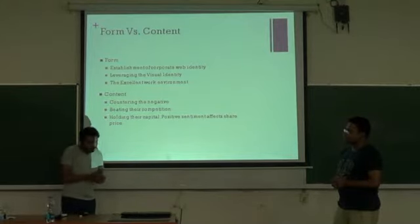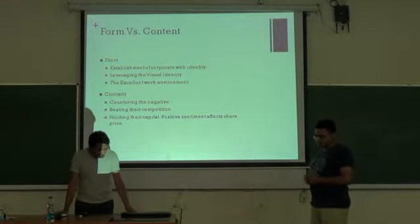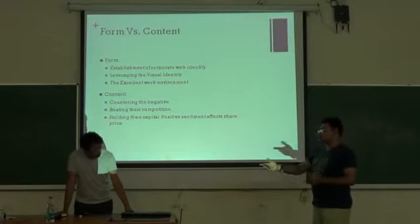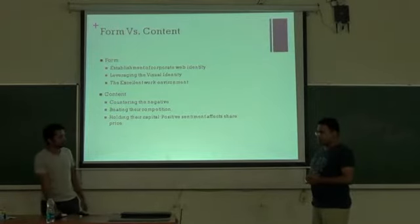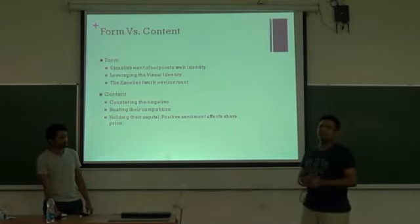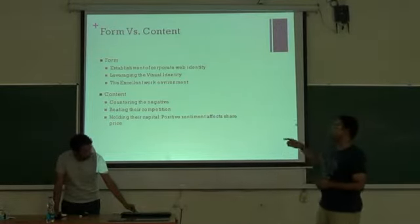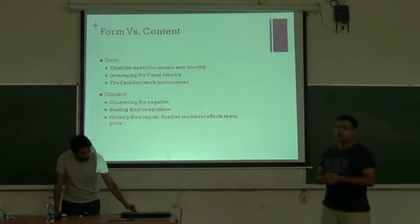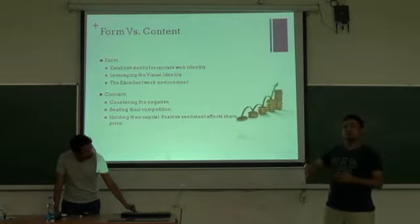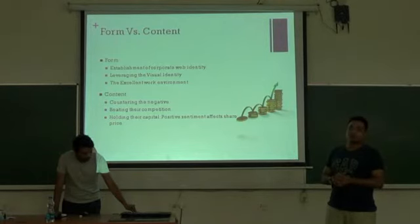And last is holding on to the capital. Positive sentiments affect share price. Exactly. When British Petroleum had the massive oil leak in the Gulf Coast, their share price took a beating. It was only because of negative publicity, because neither they nor any of their businesses were affected by that oil leakage. But because of the negative publicity, their share price took a beating. So one of the main reasons to mask their identity on the web is also to have positive sentiments about their share price.